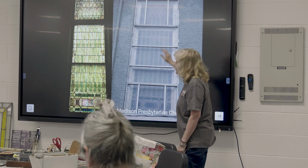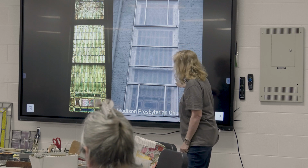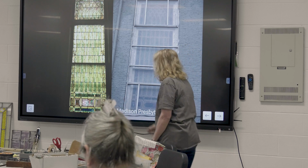If you notice this, the meeting rails don't meet up with the meeting rails in the window. That's the first thing I said. The second thing was, look at all the paint problems they have on the surround. And the third thing is, there's no venting to this. You've got to vent your art glass windows. You have to vent them.